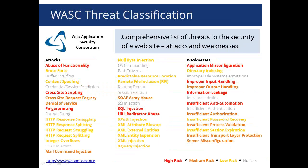A second organization is the Web Application Security Consortium. And again, another group of web application security experts have come together and said, okay, what are all the threats to a web application? So this is a little bit different view than OWASP. What they've come up with is a more detailed threat classification. They published the attacks and weaknesses. Let's come up with a whole glossary of all the different possibilities.